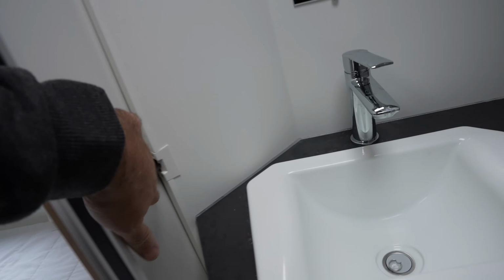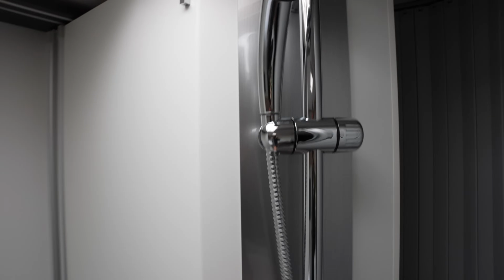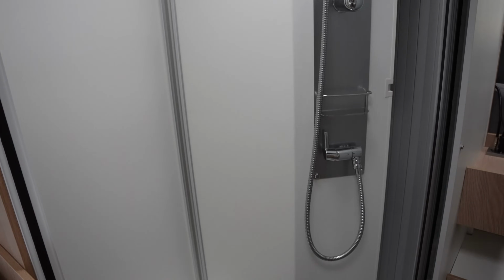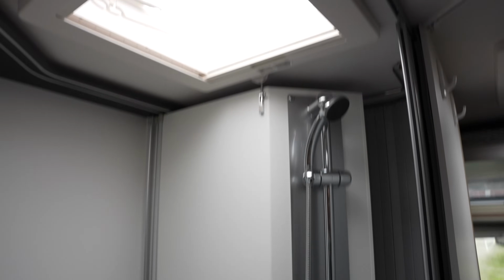But look at this. This is genius. And just like that, we have a shower cubicle. Absolute genius. You don't find that on many camper vans.